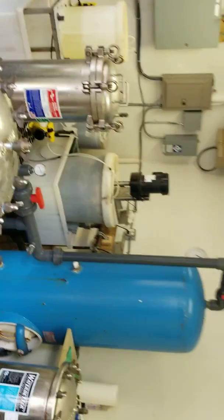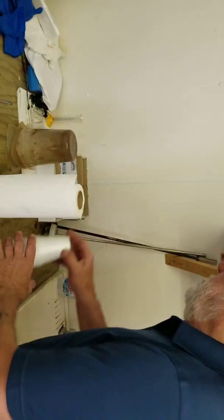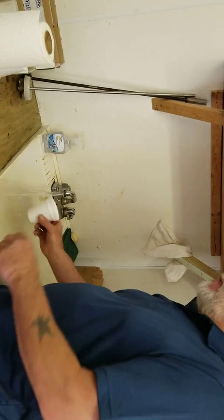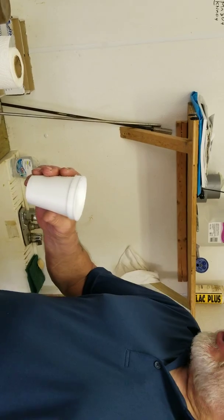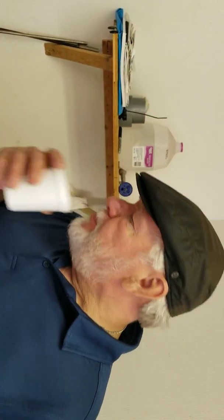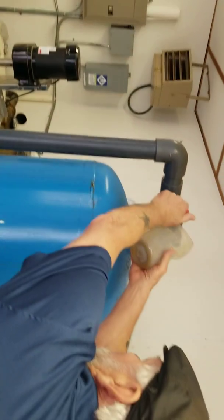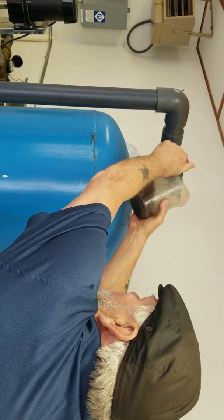So as you can see, I'll show you a sample here of the solution before it goes into the filter. But you can see, it's good looking water. I drink it all the time. The precipitate, what it looks like after... Nasty.